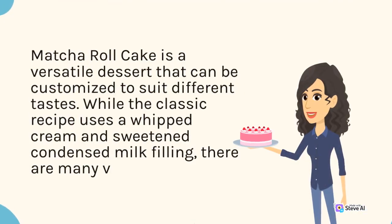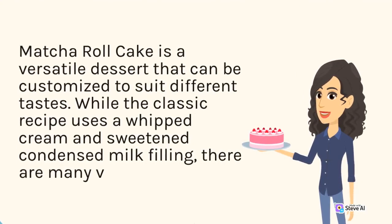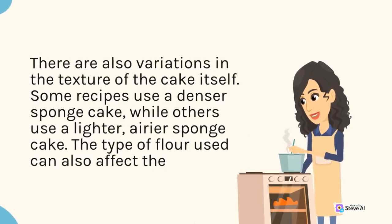Matcha roll cake is a versatile dessert that can be customized to suit different tastes. While the classic recipe uses a whipped cream and sweetened condensed milk filling, there are many variations. There are also variations in the texture of the cake itself.